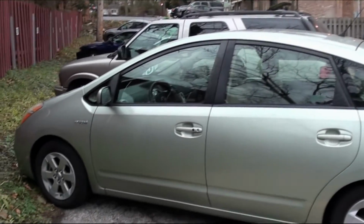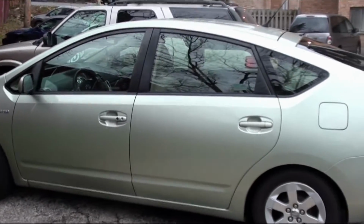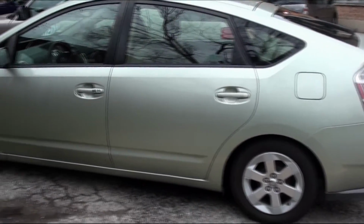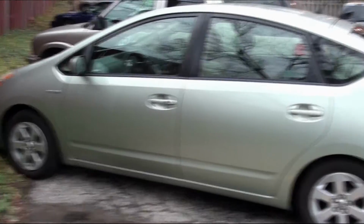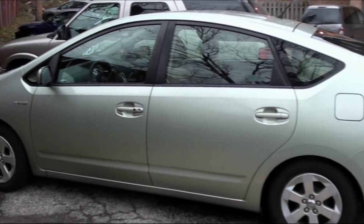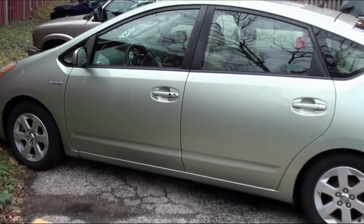Hello everyone, your Sock Monkey here, and today we're going to be doing a video on the 5 things that I like and the 5 things I don't like about the 2009 Toyota Prius. This is my wife's car.